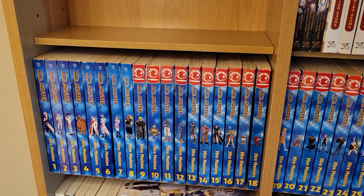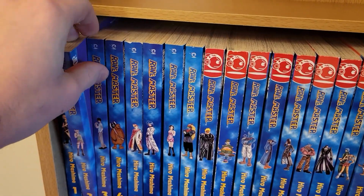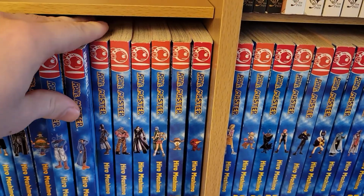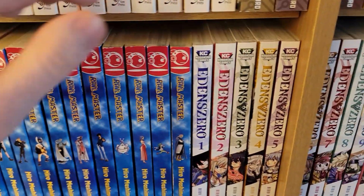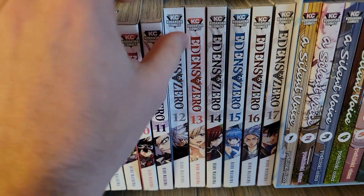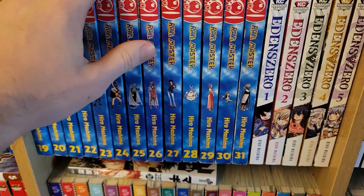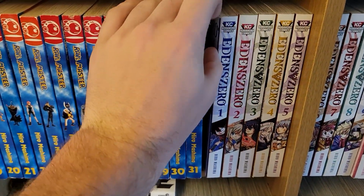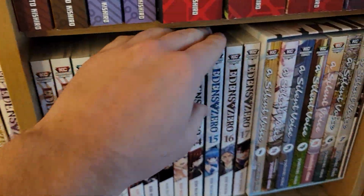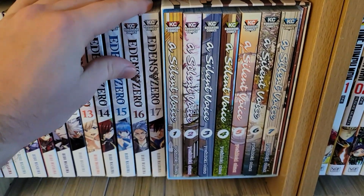Moving down the row, I have my weekly Shonen Sunday series, again kind of organized by serialization and publisher. But these are by Tokyo Pop, my only Tokyo Pop manga. And I got Wave Master because I loved Eden Zero so much. This is the newest series by Hiro Mashima, the Fairy Tail author. So this was so good, I got Wave Master. Just missing the last 2 books. Hopefully I will get my hands on those, and then this will be complete. And still been reading Eden Zero as it's come out. Great series. Can't wait to keep reading it.